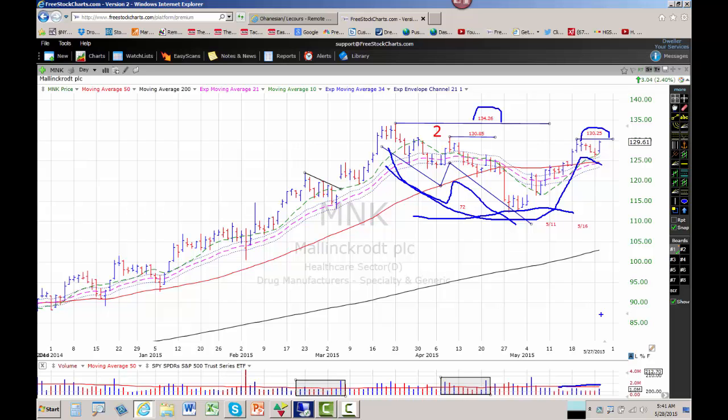By virtue of the pocket pivot, Mallinckrodt becomes a buy here. You can buy in anticipation of the breakout from the areas that we've talked about. Mallinckrodt is setting up a second stage base and has a 72% checklist rating.